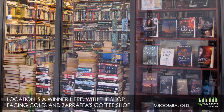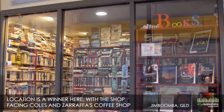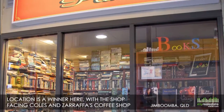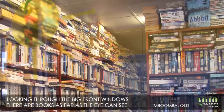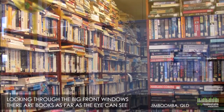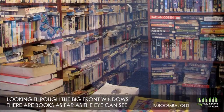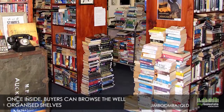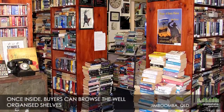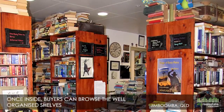Location is a winner here, with the shop facing Coles and Zarafa's coffee shop, delivering great visibility and plenty of foot traffic. Looking through the big front windows, there are books as far as the eye can see. Once inside, buyers can browse the well-organised shelves with ease as the books are separated into categories.